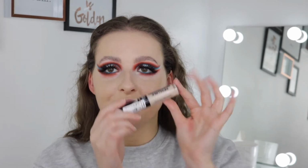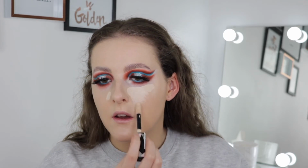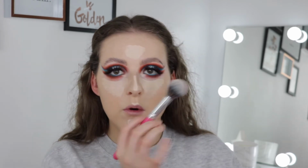So then for concealer, I'm going to go in with the L'Oreal Infallible More Than Concealer in the shade 321 Eggshell. It's quite a pale shade, so I want to get another shade which is darker. I also want to get a cream contour shade because I've seen a few people use this for cream contour, and I do love this concealer under the eyes and on the rest of the face, clearly. So I'm going to blend that out with a brush.